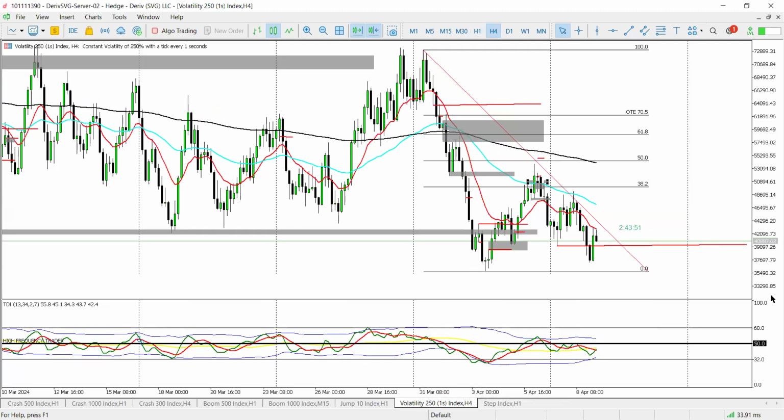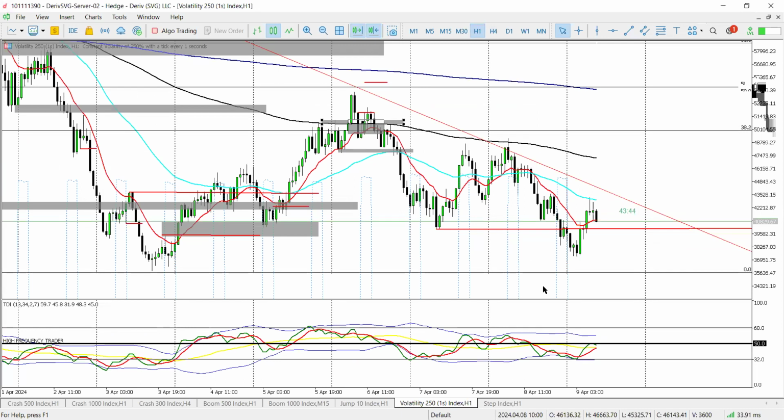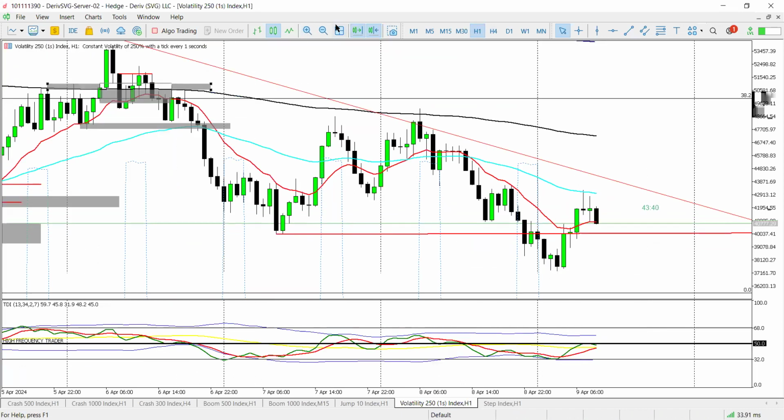V25 1s looks like price ended up respecting this level. This is a 4-hour level. Yesterday I was not active on it, but it looks like we had a good sell pattern.